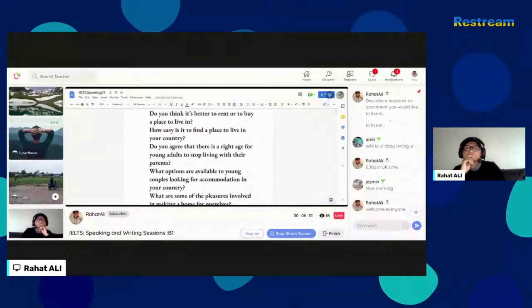The third question is, do you agree that there is a right age for young adults to stop living with their parents? I do not agree because I am from a country of culture where we love to enjoy living with our family. Doesn't matter how old we grow and how old we are, we enjoy living with our family. So I don't think there is any age at which we can stop living with the family. It is also a very subjective matter and it depends on person to person.